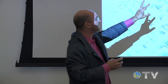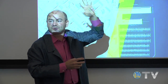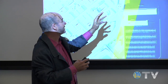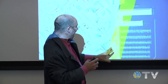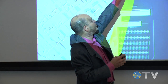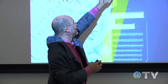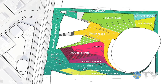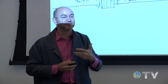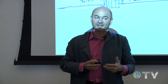We have created a space which is, in a way, counterintuitive. You wouldn't expect to make a space that runs north-south like this. But what it does is it allows you to see through to the Bay Bridge, and that view is going to be framed by the venue itself and the retail facilities. So what we're saying here is that our design is inviting the surrounding structures, inviting the Bay Bridge, into the composition. In fact, it becomes a centerpiece to the design itself.